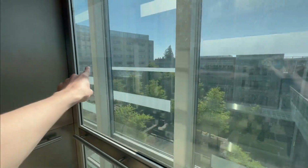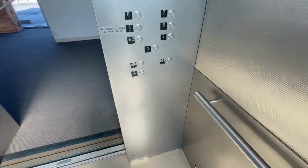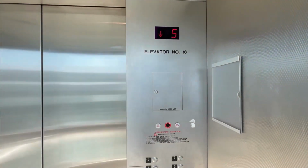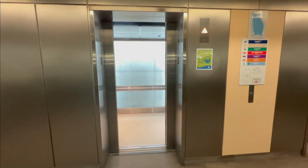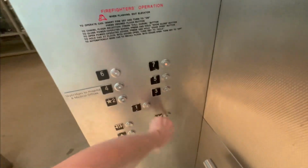Right over in that building over there is where the other bank of Schindler 500As are. Here are the buttons right there. Send this one up, get another elevator. There goes that one. Got this one down here. Going up. Go to 7. It's hot in this thing.